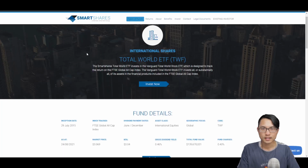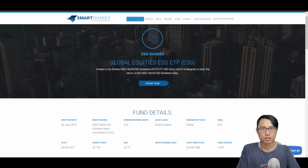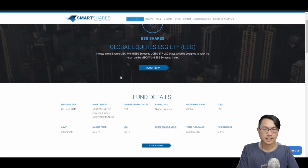Finally, we're going to look at the Total World ETF from SmartShares, and it has a fund charge of 0.4% compared to the Global Equities ESG ETF, which has a fund charge of 0.54%. So the ESG version of the global ETF from SmartShares has a slightly higher fund charge than the normal version.